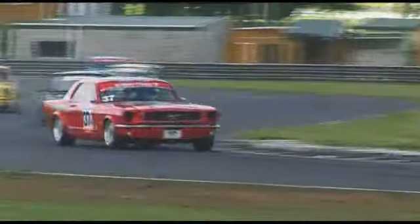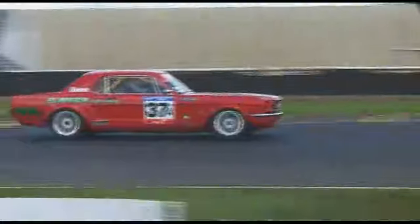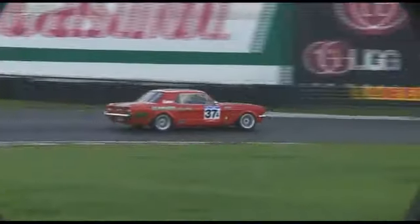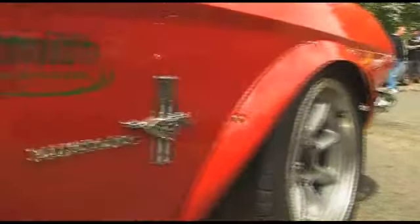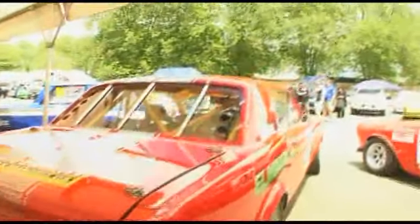I sort of looked at it a year before, heard that it was coming up for sale. So I thought, oh well. And my old mate Robbo from Auckland is alongside me here. We've had a lot of good races in the last three years, and I just step up basically.